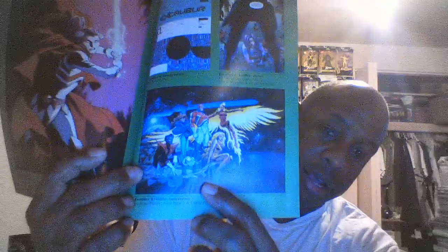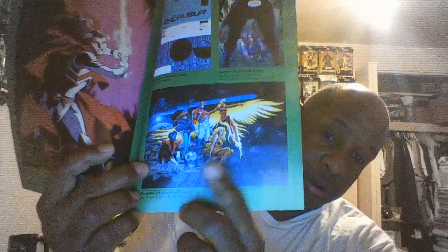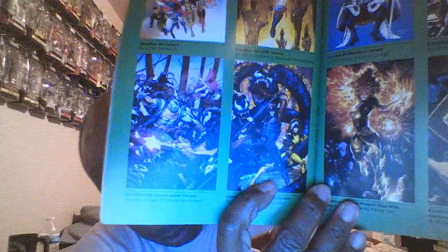Alan Davis old school Excalibur, like the ones, the team I liked the most. Of course, there's this one with the Venom crossover, which is pretty cool as well. So if you're looking for those, that's kind of neat. But other than that, it's a really good story. It's kind of funny how Apocalypse was very key in this whole series. And not to spoil the story.